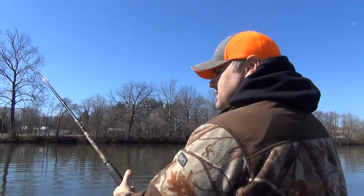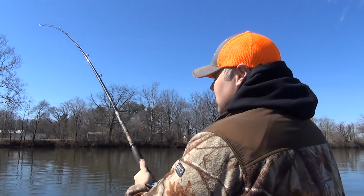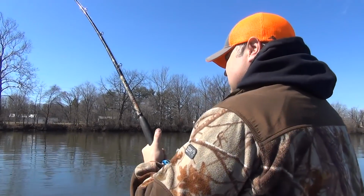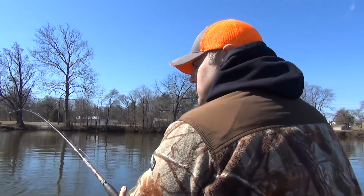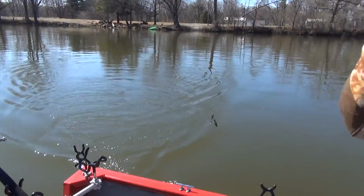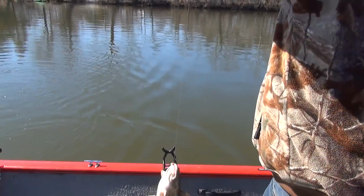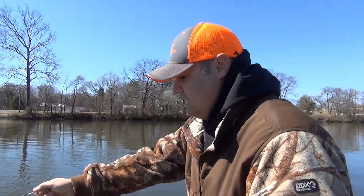First one that feels like it's hooked up good. Had one on for just a minute earlier and it came off, but first spot didn't produce. We moved to a little deeper water and got some action pretty quick here, so hopefully we can stay on them. First catfish of 2018.